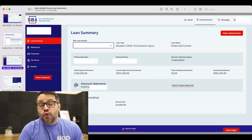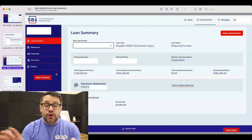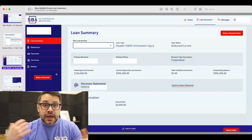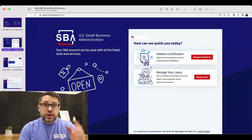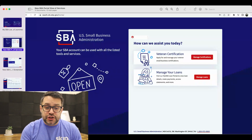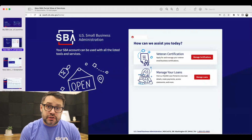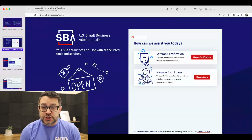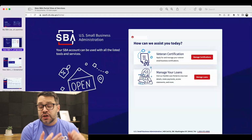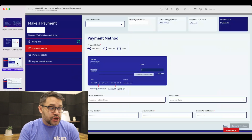But if you're unsure when your next payment is due, you can log into the new system and see that front and center. Now, there's a ton of positives here. So let me get into the screenshots and show you what you can expect on the new portal. So first, when you log in, you'll see a couple options: manage your loans or get veteran-owned business certification. That veteran certification is an example of some of the future developments the SBA is working on to have in this portal, which includes women-owned business certification, minority-owned business certification. For now, the major changes we're going to talk about are managing your loans.